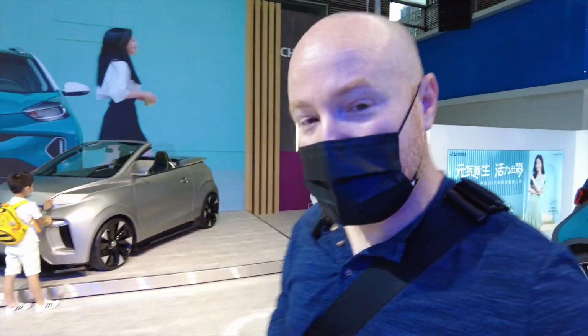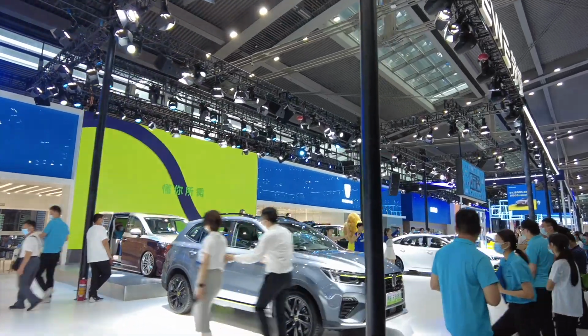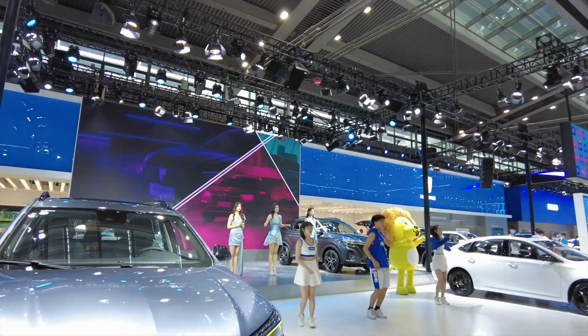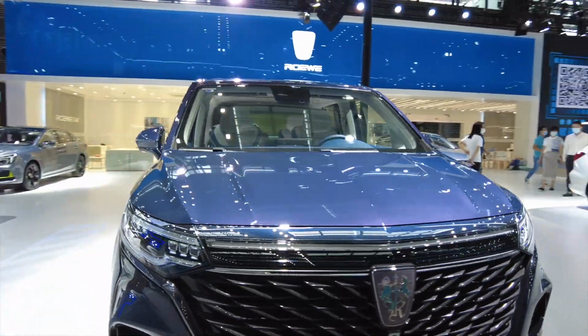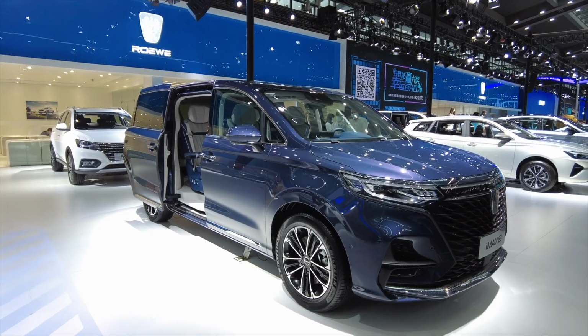So the big news at the Shanghai show was that the Wuling EV was going to introduce a convertible. Now, Chery's looking at doing a convertible. Rollway, of course, from Shanghai Automotive Industrial Group. The Rollway minivan, the iX. Minivans are just on a completely different level in China.